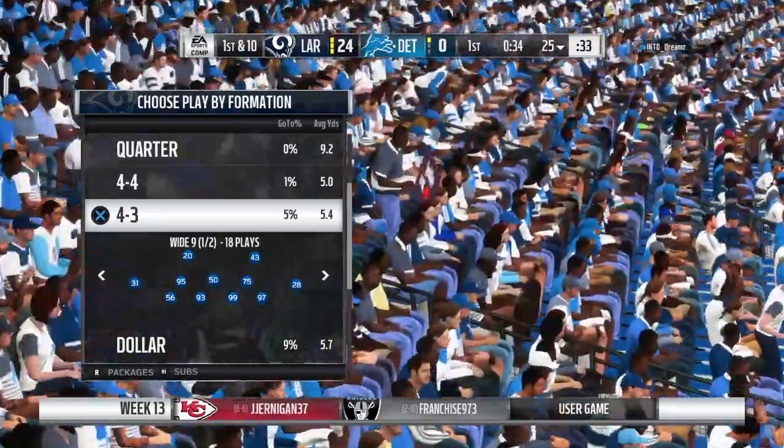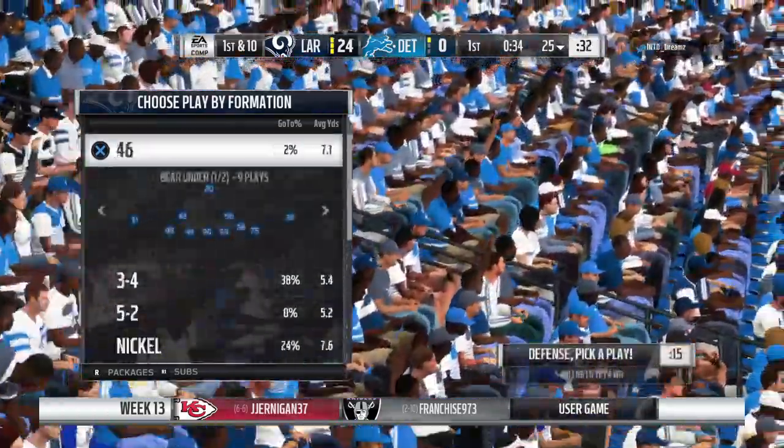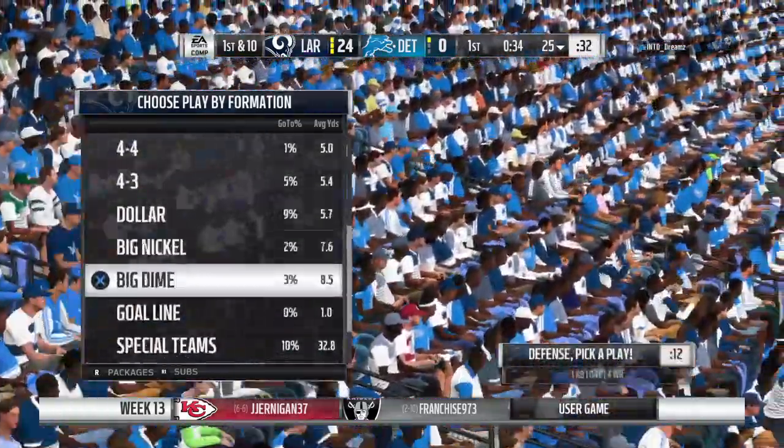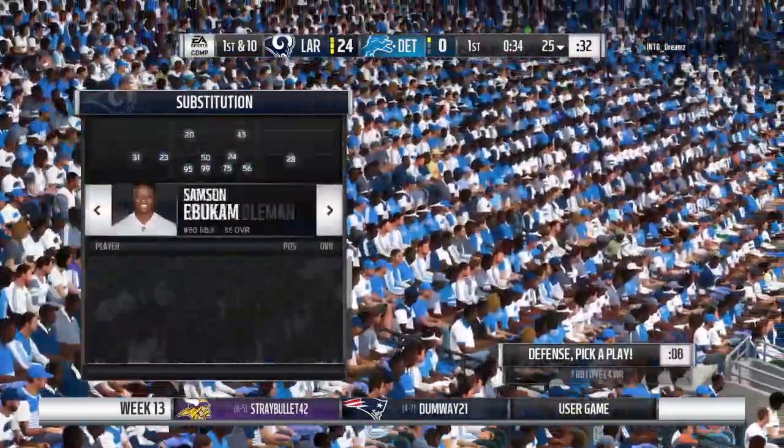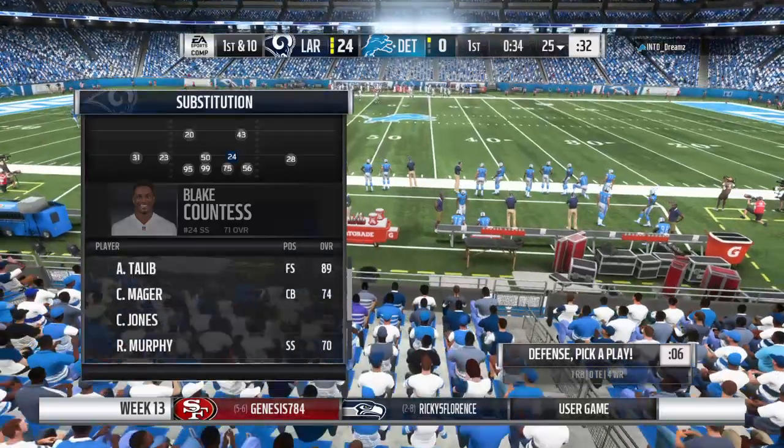And Detroit getting set to go now. And last time, 1-play interceptions. So this offense, they should be fresh. That's a good way of putting it. And I can't wait to see what they decide to do with play calling.